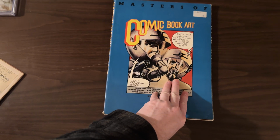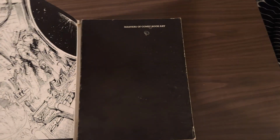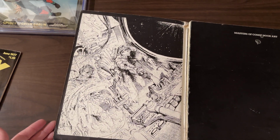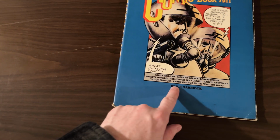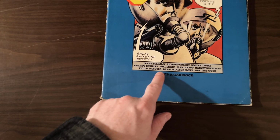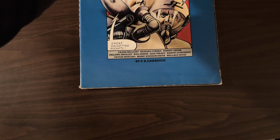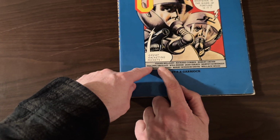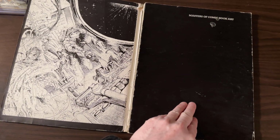I love Eisner. I really want to collect a lot more Eisner Golden Age books. I have a couple in my collection. Wow, that interior page is gorgeous. I don't know how to pronounce his name, but it's the guy that begins with a G. Gerard? Yeah, I think that's him. Jean Gerard. Actually, no, I'm wrong. That's Druillet. Yeah, that's Mobius. Druillet, that is beautiful. Don't quote me, but I think that's Druillet.